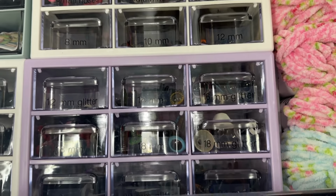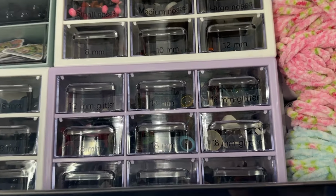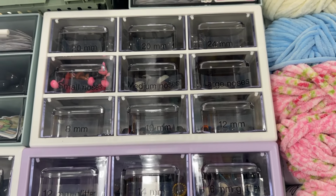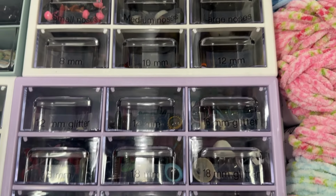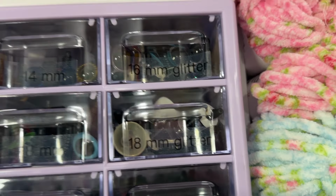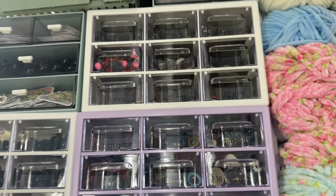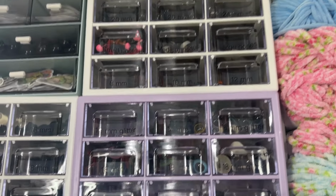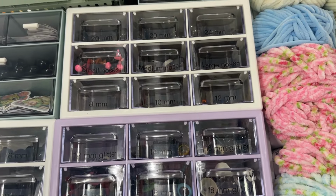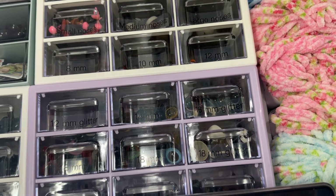I'm talking about these boxes to keep track of your safety eyes, and as you can see, I have them all labeled. They are labeled 8mm, 10, 12, just the size of them. Some of them even say, as you can see, that one says 18mm glitter. They all have different ones. I have them around my room. I have several of them, literally several of them. I even have some more behind me. I think you can see a couple right there. So yeah, those are the boxes that I would recommend for safety eyes.